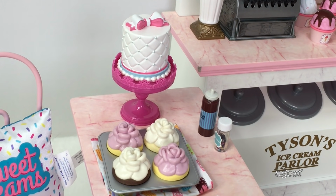One of my favorite parts of the room would have to be the counter. It is so cute, and I love all the little doll food placed there, and all the dolls can come and sit down and enjoy all their yummy treats. So let's take a look and see what I've placed there.